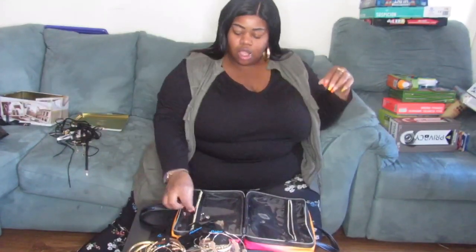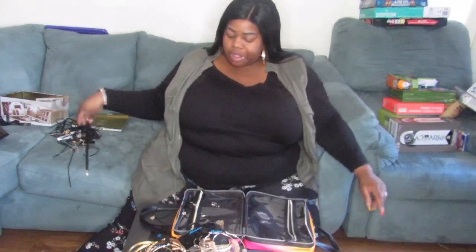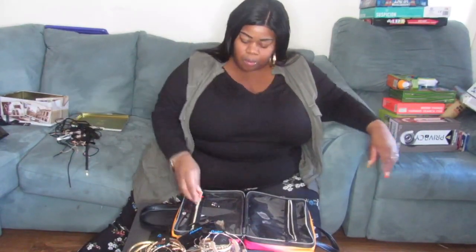I got this choker from Walmart. I got this choker from Torrid. I got this choker from Torrid.